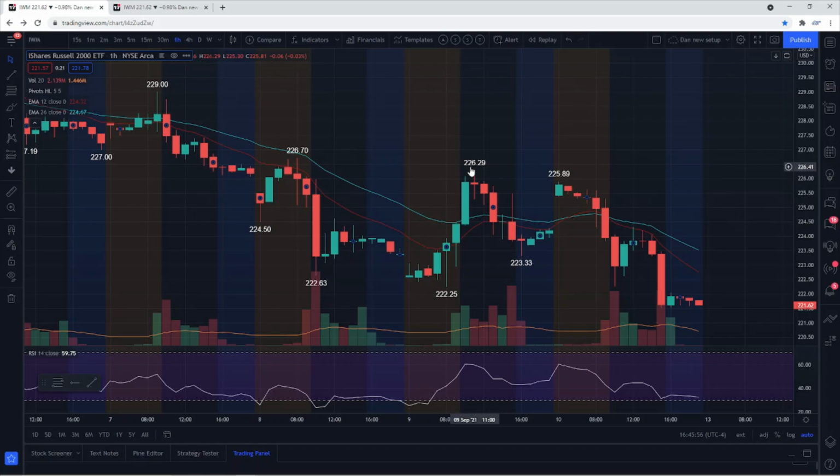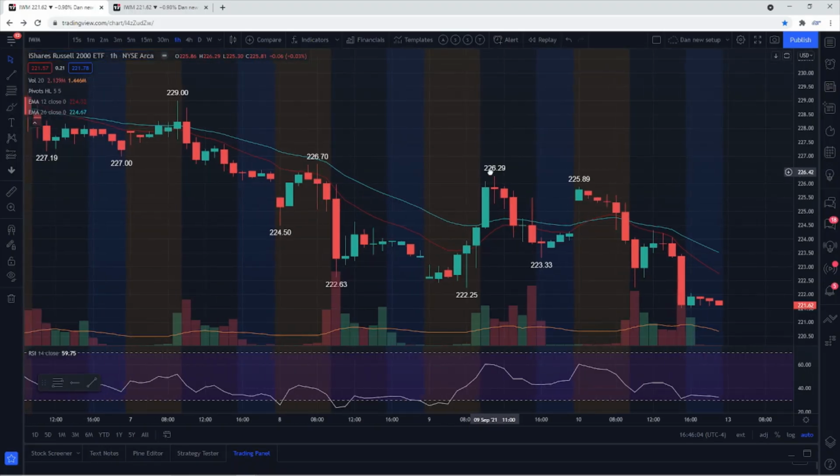I would have had some overnight risk, where if we gap up open above my stop level, then I would have taken on more risk than I ideally wanted to. But we never got back over 226.41, and here we are now down in the 221s. So again, there are many different ways in terms of how you can let these trades play out as far as how much potential reward there is. The key thing for me is keeping the risk small on the initial trade and moving to break even, risk-free, as soon as possible.